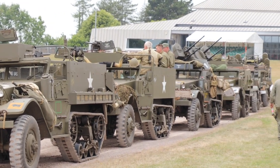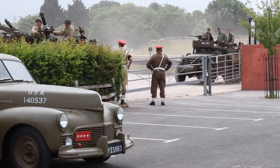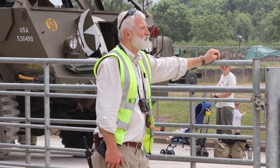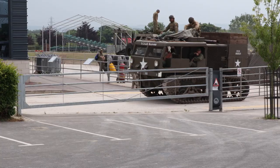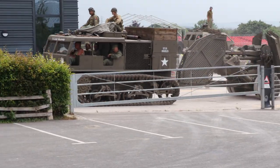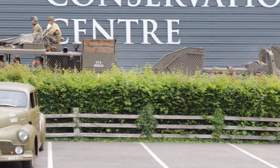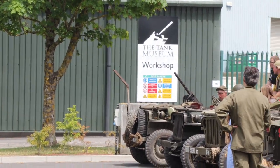All 70 plus vehicles rolled into the Tank Museum at Bovington for a display, spot of lunch and tour of this impressive institution. The curator David Willey was on hand to oversee proceedings. Soon, Jack's whistle blew again and we set off to put some of the tanks and half tracks through their paces on the British Army's tank testing ground.